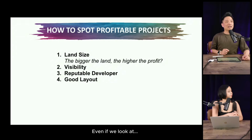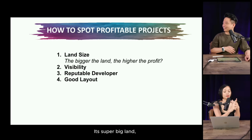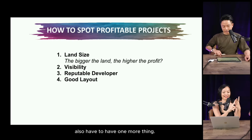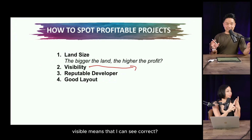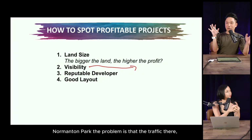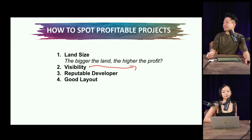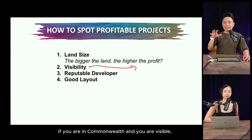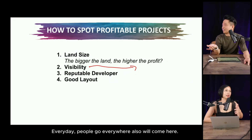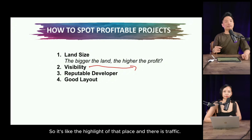That's the issue. Even if we look at Normanton Park, super big land, super visible. But what is the issue? Visible also has to have one more thing. Visible means that I can see, correct? But I also need to have people going there. Normanton Park, the problem is the traffic there. If you drive there, no car. The number of people visiting that place is not that high. That's the difference. You get what I mean? So if you're in Commonwealth and you're visible, you confirm wholesale, because every day there are people driving there. Every day people go everywhere and also come here. It is still, after all, an HDB estate. Yes. The Normanton Park area is not so. Correct. So it's like the highlight of that place, and there is traffic.